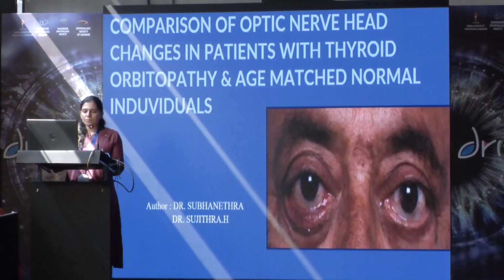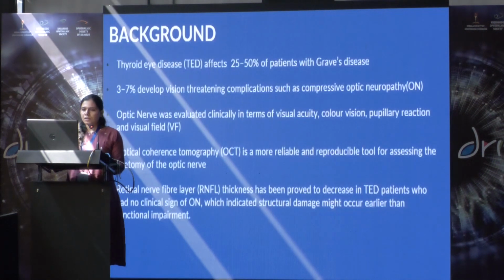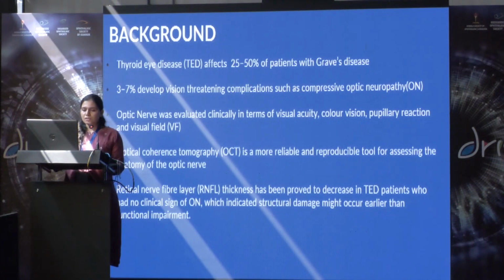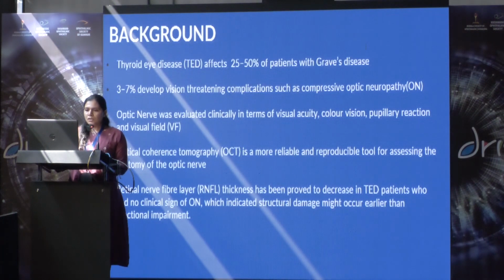Good afternoon, everyone. I'm presenting the study on comparison of optic nerve head changes in patients with thyroid orbitopathy and age-matched normal individuals. The background of the study: thyroid eye disease affects 25 to 50% of patients with Graves' disease, and around 3 to 7% develop vision-threatening complications such as optic neuropathy.